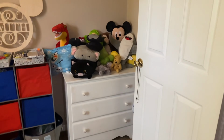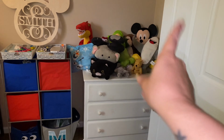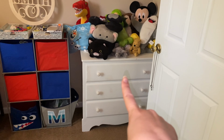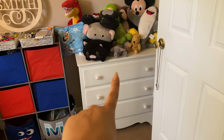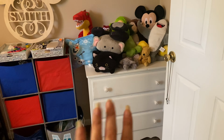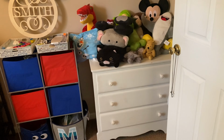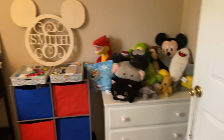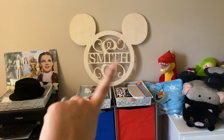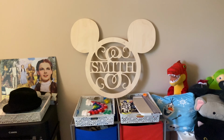So over here, I have all of Manny's stuffed animals, not all of them, but all the ones that are in his playroom. And then in this little chest, I have all of my books for my book business. I have crafts, all kinds of stuff, just mostly crafting things. And then this right here, my bestie Tina got us for Christmas. I still need to paint it. I'm just so unsure what to do with it, so I haven't painted it yet.